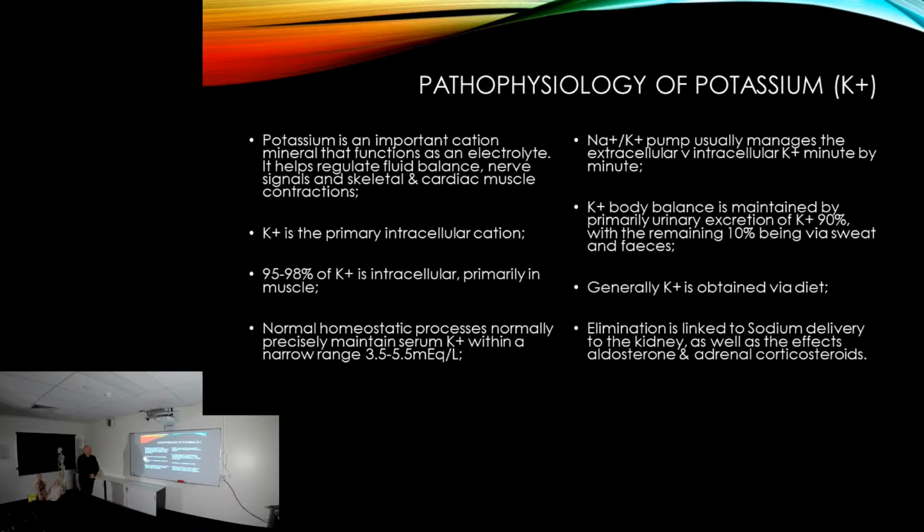It functions as an electrolyte and helps regulate fluid balance in the body, and as we've spoken about previously, with the kidneys that becomes a bit of an issue. It is required for sending nerve signals throughout the body, and it also helps with contraction of both skeletal and cardiac muscle. It is the most prevalent cation within the cells themselves. As we said in the previous presentation, 95 to 98% of all potassium is sourced through dietary intake and stored in the muscles. The body tries to maintain a normal homeostatic range of 3.5 to 5.5 milliequivalents per litre.